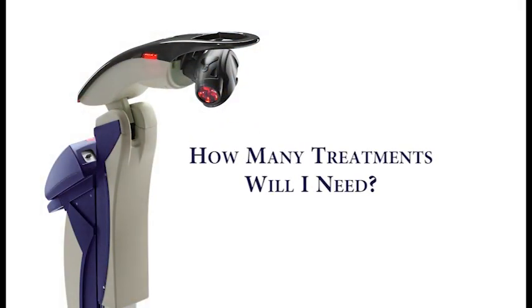And for a lot of patients, especially our diabetic patients, this is almost too good to be true. We've had patients after one treatment who said they can feel their foot for the first time. It's very impressive. How many treatments will I need?